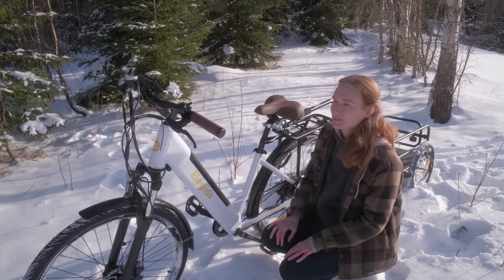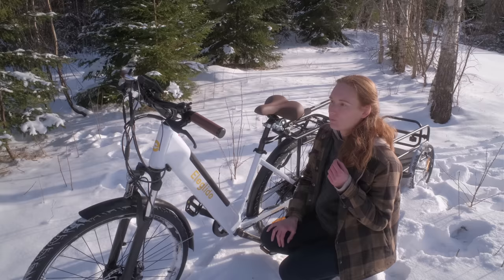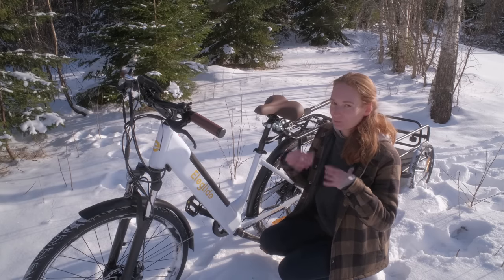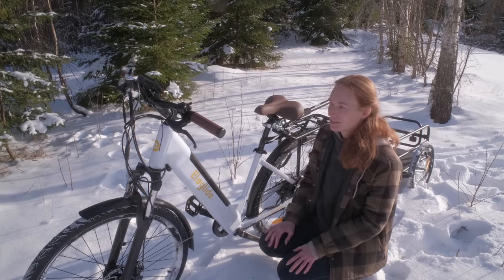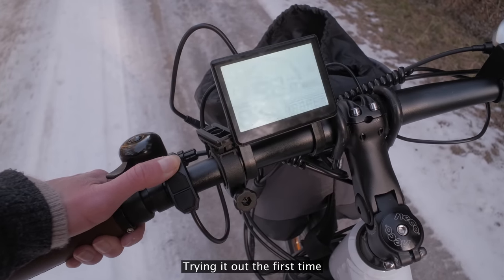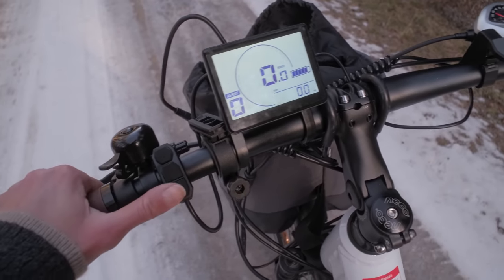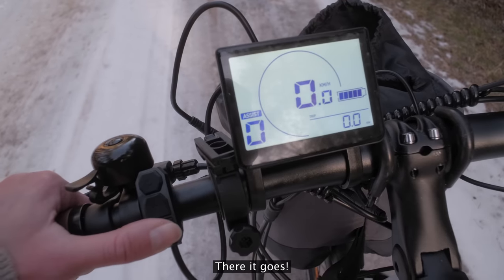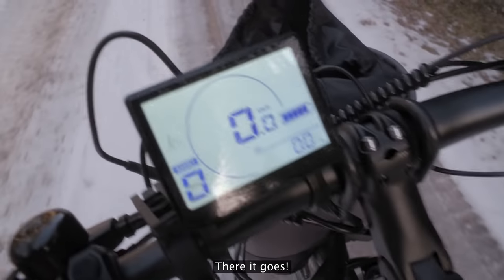Something I also used was the walking assist mode. You press a button and it helps you walk at about 6 kilometers per hour. Obviously, for the first 5 kilometers I was walking quite a bit because of the snow, and it really helps to push the bike forward without exhausting yourself.